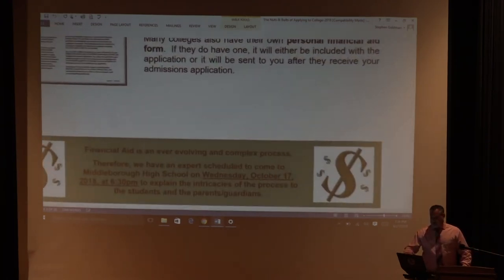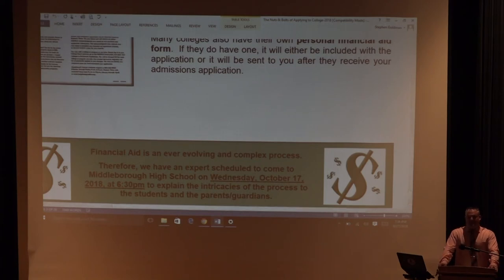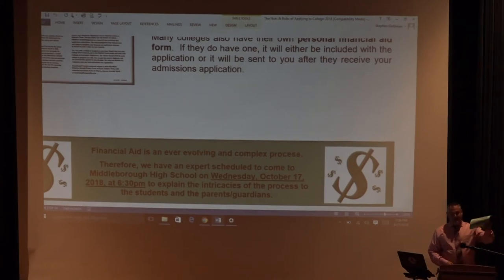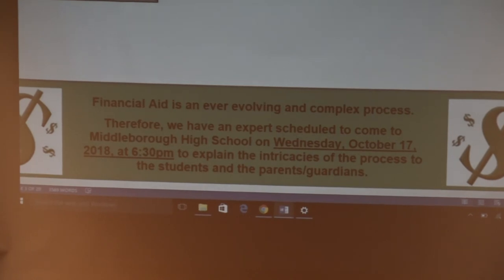Now, because financial aid is an ever-evolving and complex process, we are far from experts as guidance counselors. So we do have an expert who comes in from NEPA who will explain step-by-step how to go through the process. That night is Wednesday, October 17th. That was one of the handouts, the green handout. Our scholarship night is our financial aid scholarship night. It's February 12th in the library.